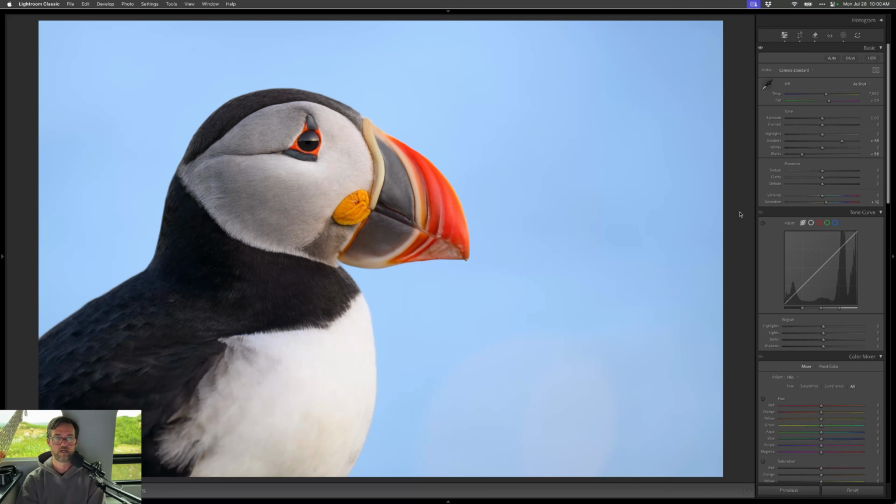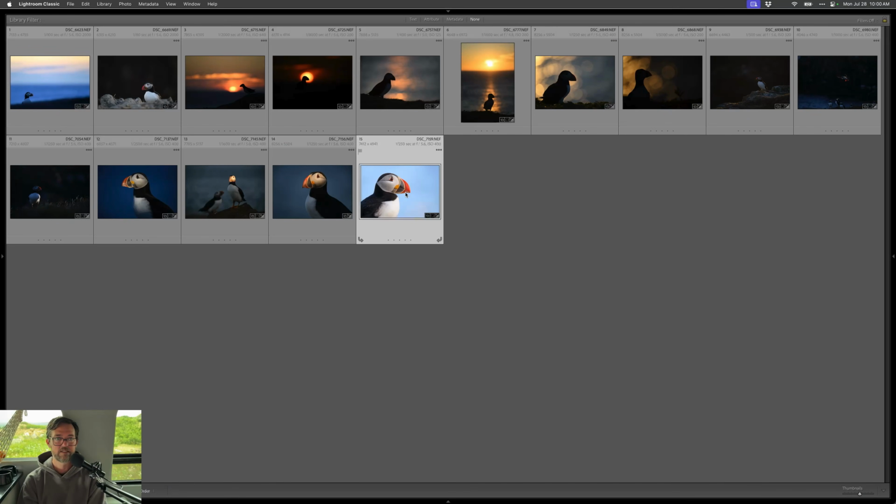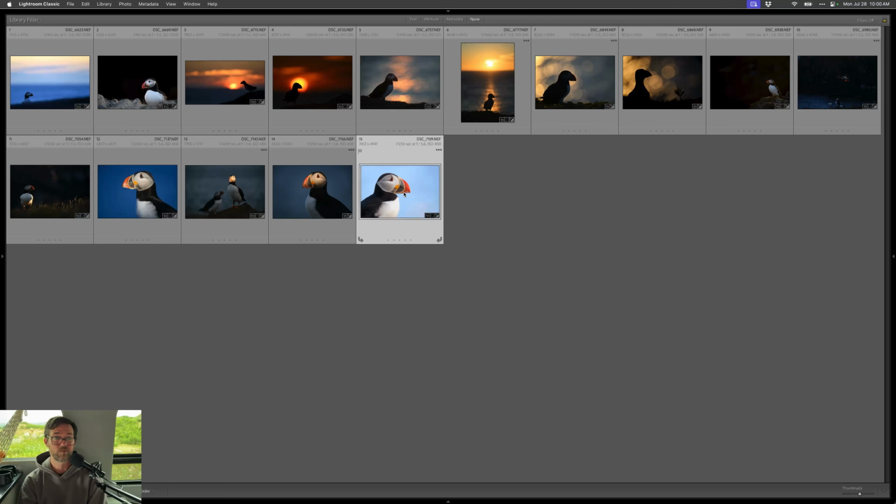So before, after, that's total before and after. And I think that's it, right? So there we go. That's everything edited. We just did 15 photos in a half hour. Not bad. Plus, we picked them out in the beginning.